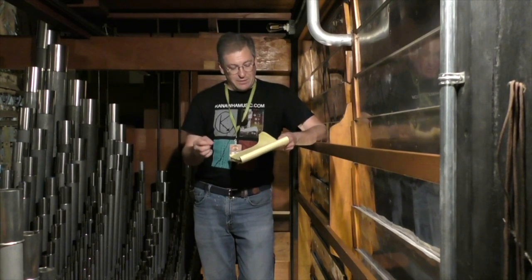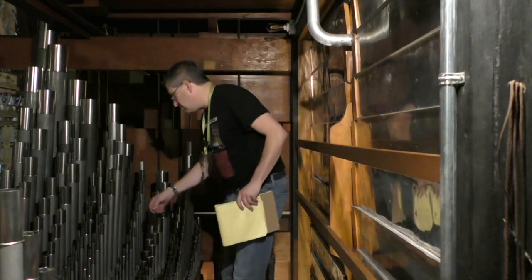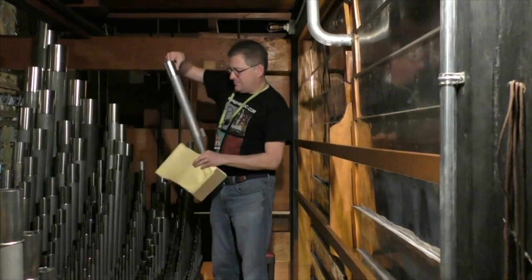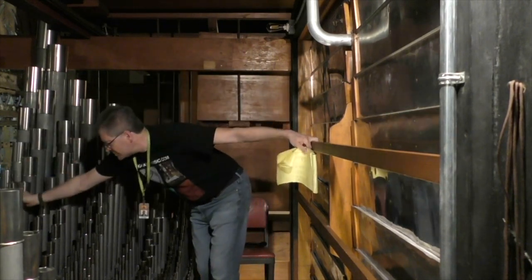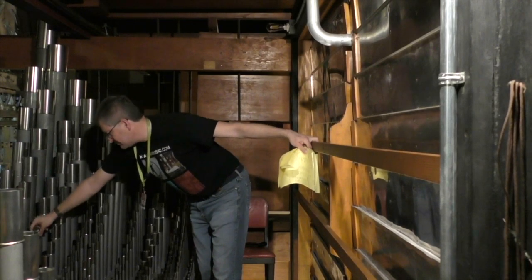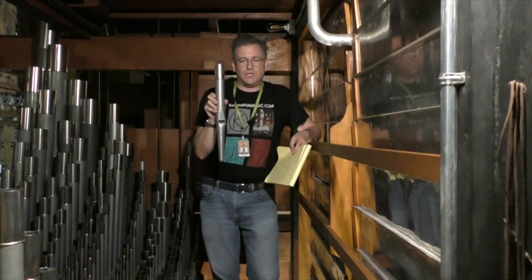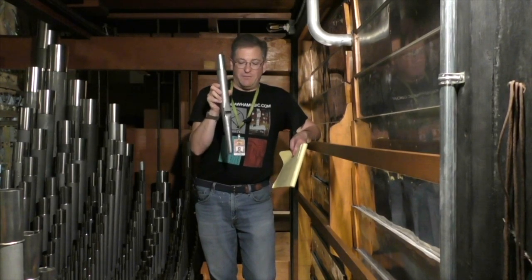The 4-foot is special because it's double languid, and I'm going to reach over here. Don't worry, we're good. That is actually the 5 1/3 stop. I meant to get this one. Let's see, is this C? Yes. Okay. This is the 4-foot pitch of this stop, and this is a double languid set of pipes.